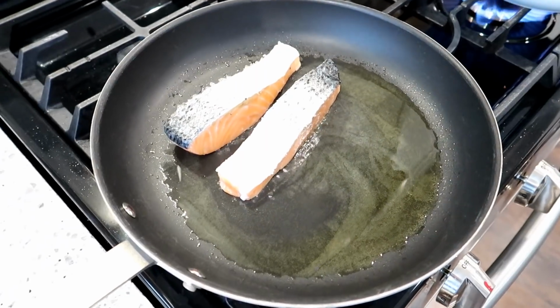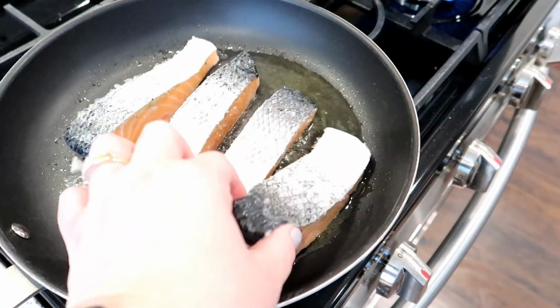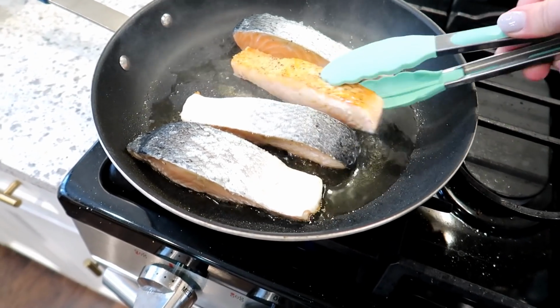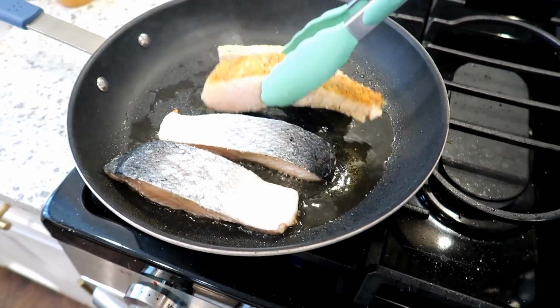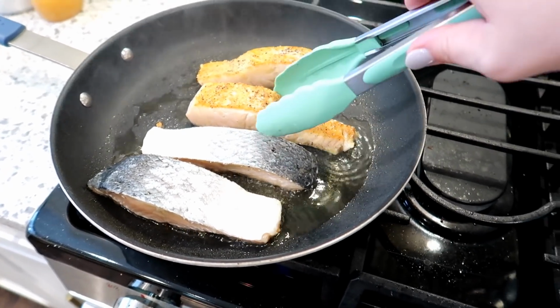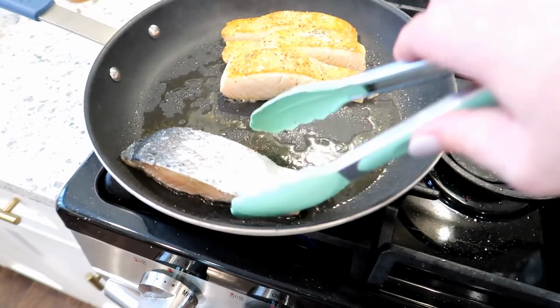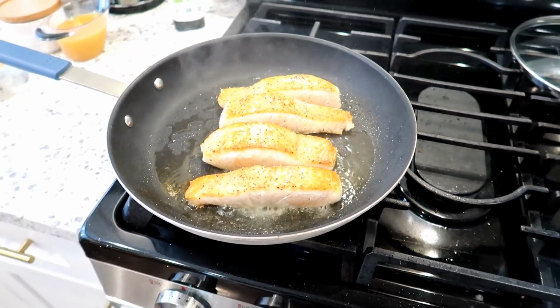So here is my salmon. I'm putting that flesh side down first in the pan, and then I'll flip it over and cook it the rest of the way. I'm going to make, again, kind of like a piccata pan sauce for this. The kids ended up gobbling this up. It was really, really good. I'll try to find the recipe online and link it down below, but I'll tell you guys here how I made it as well. So I'm just flipping that salmon over.